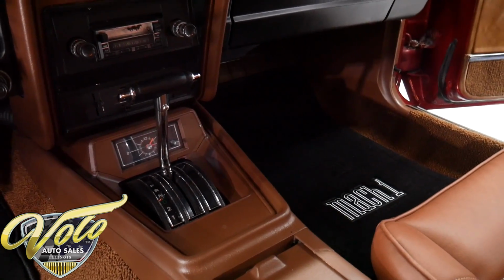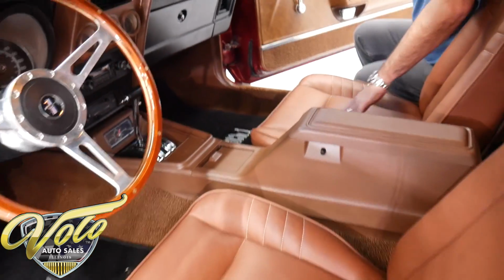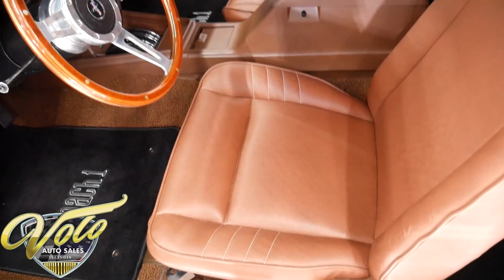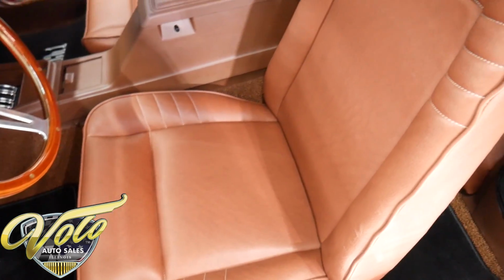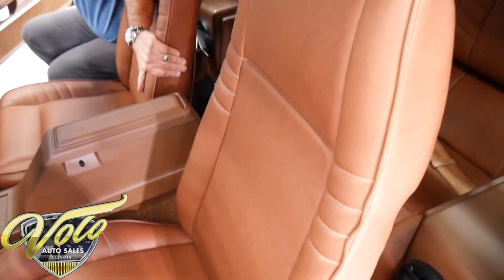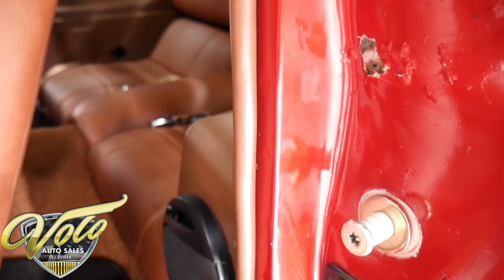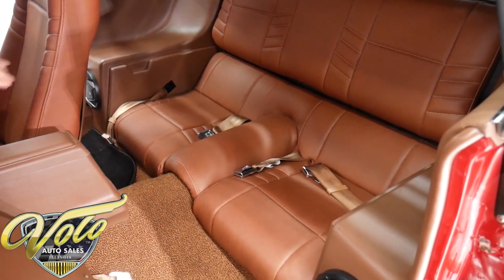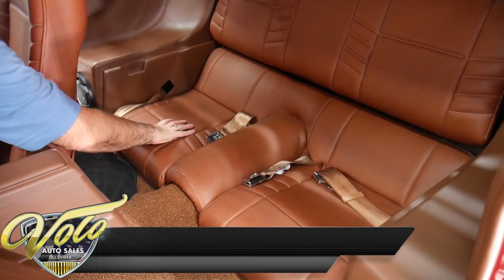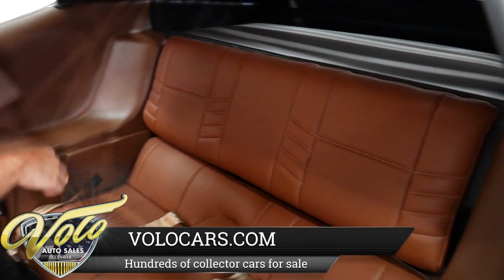Now check out these seats. These are really nice. The way they're cushioned and stitched, the material, really nice higher end custom upholstery on the seats in here. That is a Shelby style steering wheel. Back seats are done to match, really nice, comfy. Looks like new seat belts. All the plastic's in great shape.